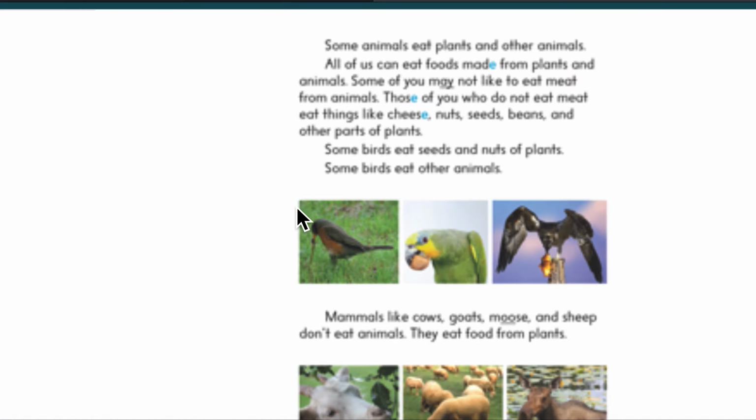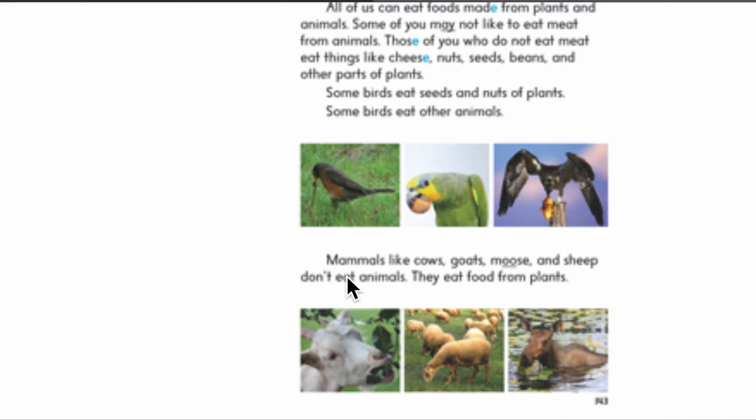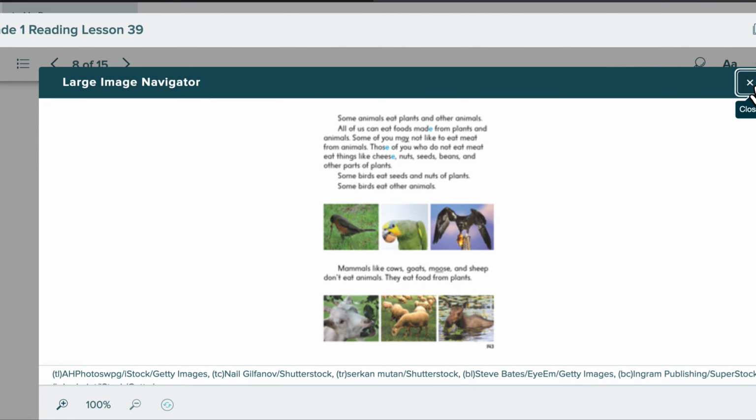Let's go to the next page. Starting again from the top. Some animals eat plants and other animals. All of us can eat foods made from plants and animals. Some of you may not like to eat meat from animals. Those of you who do not eat meat eat things like cheese, nuts, seeds, beans, and other parts of plants. Some birds eat seeds and nuts of plants. Some birds eat other animals. Mammals like cows, goats, moose, and sheep don't eat animals. They eat food from plants. And we have Clarabelle in there.